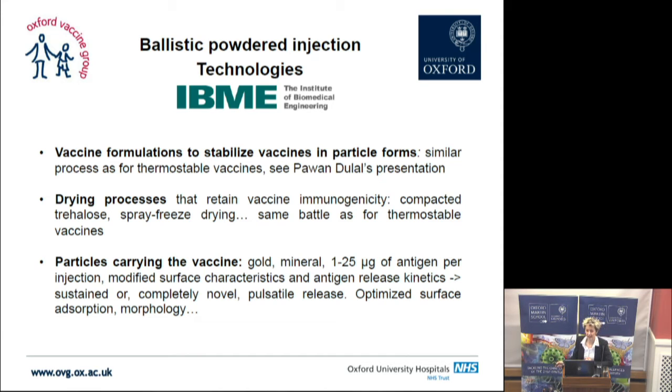They worked on the vaccine formulation in order to stabilize the vaccine in the particle form. This is quite a challenge. Similar processes are involved in the thermostable vaccine, so Pawan will touch on that, and I don't want to go into technical details, on which I would not be an expert. The drying process is also a very tricky moment in that work, because you have to dry the vaccine onto the particle and it has to retain its immunogenicity, its integrity, when you inject it into your target. Same battle as for the thermostable vaccine, so I'm not going into detail on that.